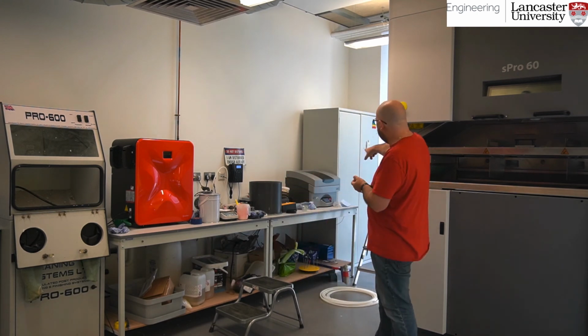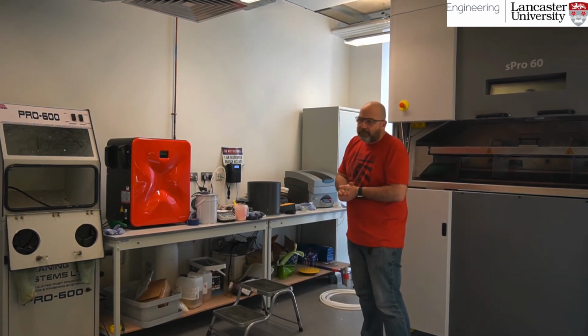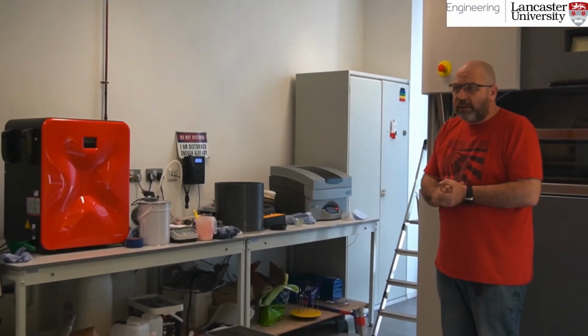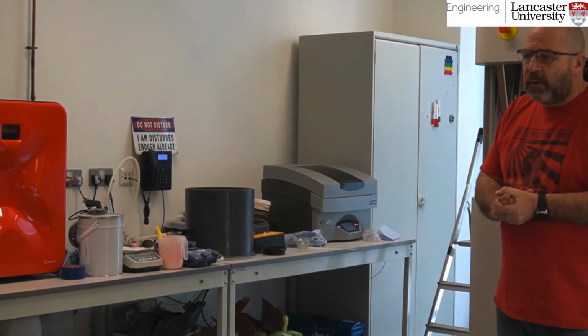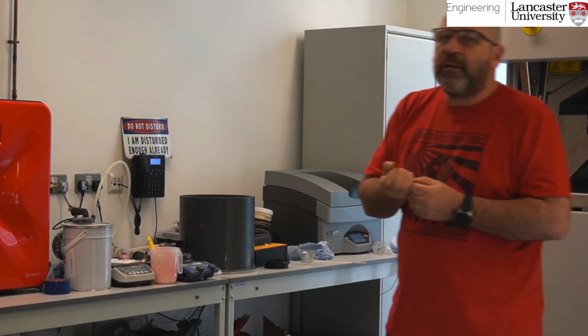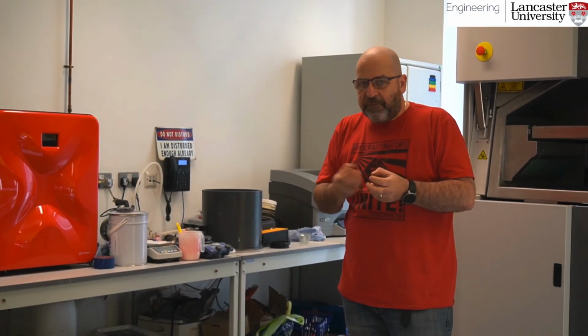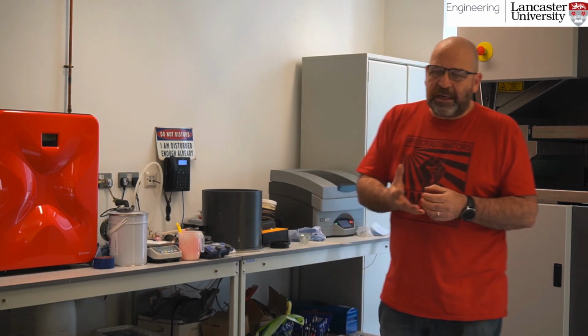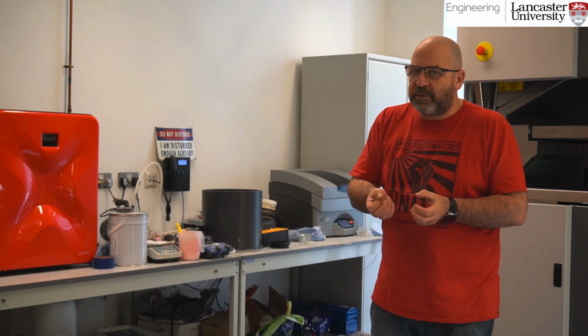The last machine is the SolidScape Z Studio in the corner. Now that's quite a specialist machine. That will only print in wax, and it's specifically designed for investment casting. Very, very precise. It's by far our most accurate machine and most precise machine, with layers going down to around 6 microns.